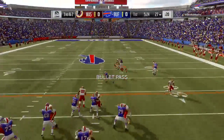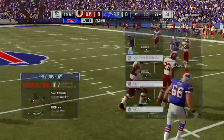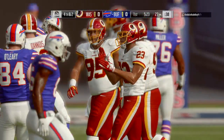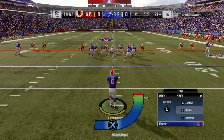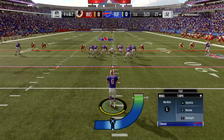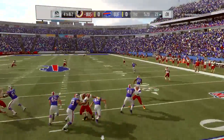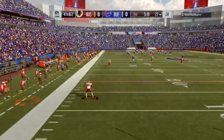Now on 3rd and 2, they're going to elect to throw with Allen. And this is going to be incomplete. Quentin Dunbar right there on the coverage. And third down is a key down in any game you play. And third down defense, something we've got to watch in this one. Got to be effective on the passing downs. That's a pretty good first step right there. Schmidt on to punt as he sends it away.